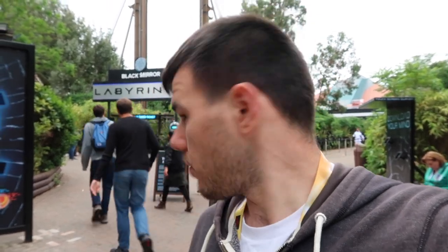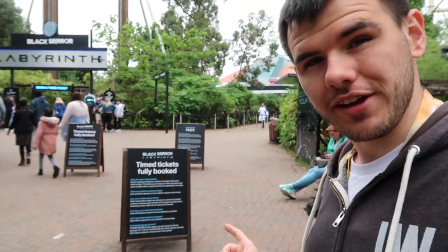We're in the area that previously was the Slammer queue. You can still see the remnants of the Slammer behind us. Got a pretty cool photo op over here as well, so you can have your picture taken in front of that. It's kind of a 3D immersive photo op. You still have to queue even with your time ticket, but one thing of note, time tickets are fully booked for today.